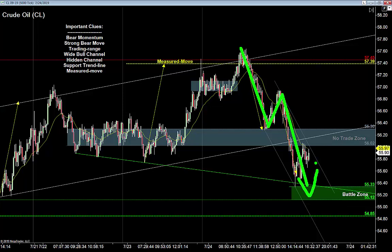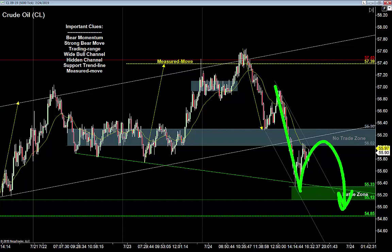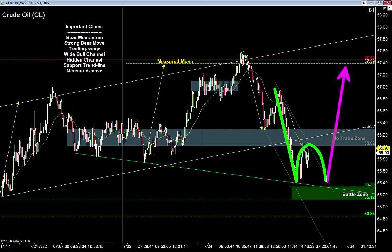Now, what does a big, strong move tell us? Anytime we see a strong move in one direction, we're going to probably get that second leg. I'm banking on that second leg happening. However, I don't see that second leg going very far here. I see that second leg really stalling out here and giving me a chance to buy this thing back up into that trading range.